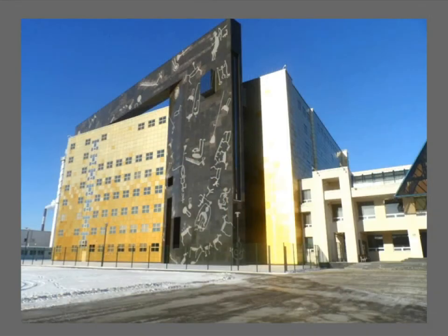And this is how the open storage facility looks at the moment. This is where the new laboratory is housed.